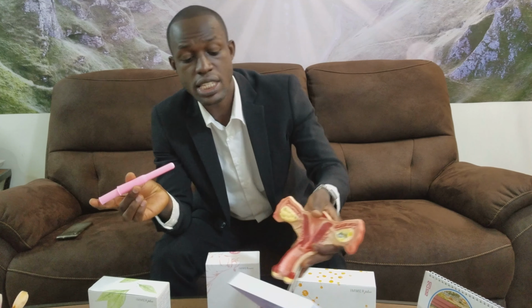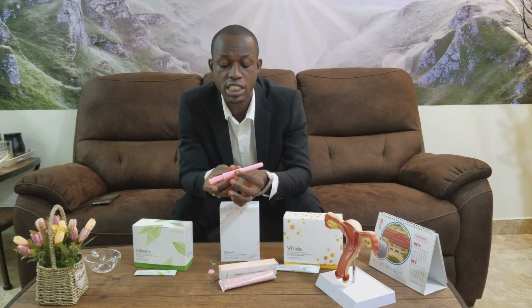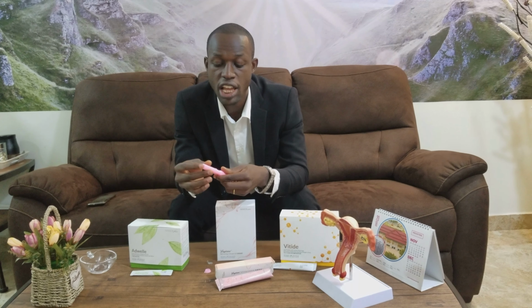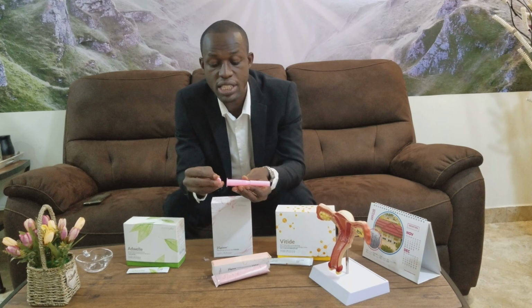One stick is for a single use, all right, and you just keep lying down for 10 to 15 minutes before you get up. And so the best time to use this product is actually last thing in the night before you sleep, so that you can keep lying for the gel to have full reach and be able to help cleanse and actually nourish the whole area. And that's basically what you want to do.